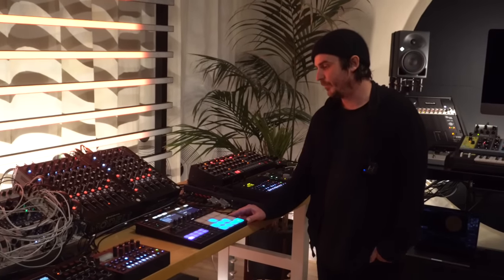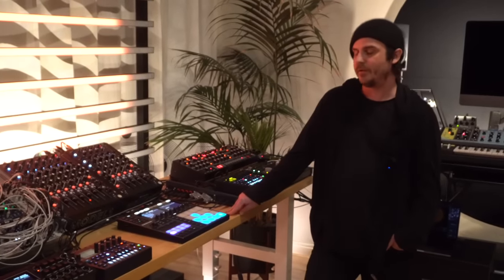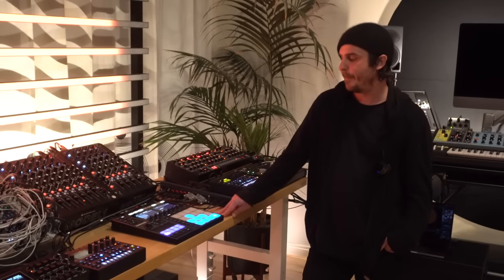So we ended up on the Machine Plus. Before that, we were using MPC Live, which had a bunch of troubles with us. We couldn't really get down with the workflow. That's where we had all our Mellotron samples and everything.